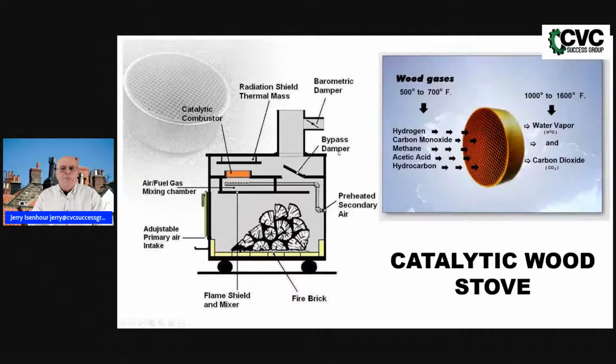So we're going to go to one here. The first that came out, and one that was used for a number of years, is what we call a catalytic wood stove. And what did they put in a catalytic wood stove? They put a catalyst, an element that all the smoke and the gases passed through before it got to the chimney. So we're running the smoke through the catalyst. The catalyst is taking all the ingredients of the smoke. It's taking the hydrogen that's in the smoke. It's taking carbon monoxide, methane, acetic acids, and the hydrocarbons, and runs it through that afterburner system, what we call the catalyst, just like what's on your car.